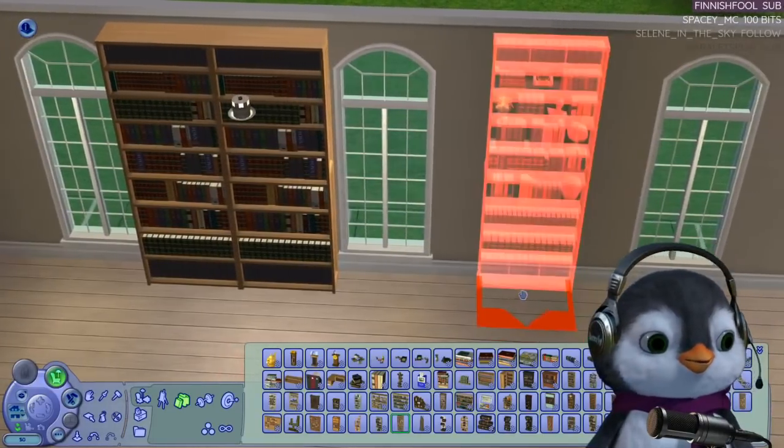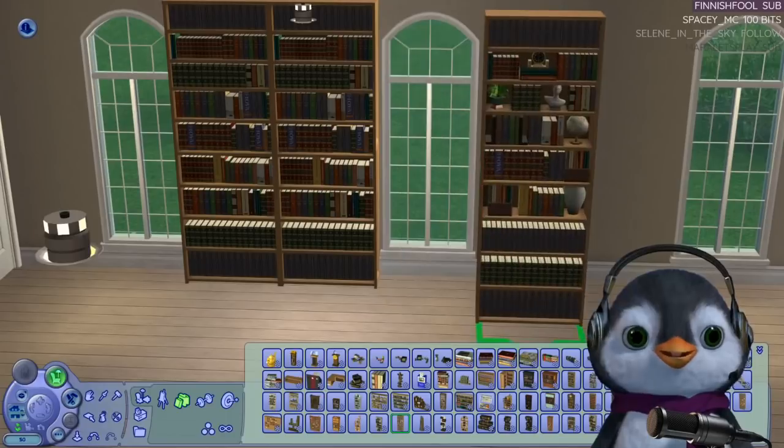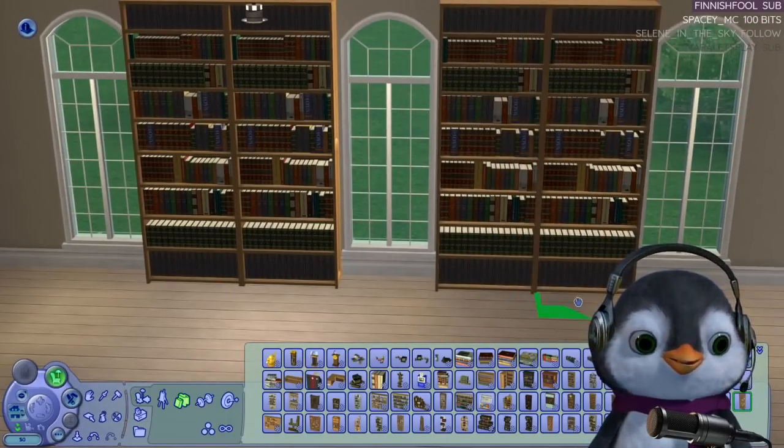Okay, let's go with these now. Yeah, I don't think we are going to go with this. I mean, it's the same bookcase with some decorative things, but it's a library. They need to have books. They don't need anything else.